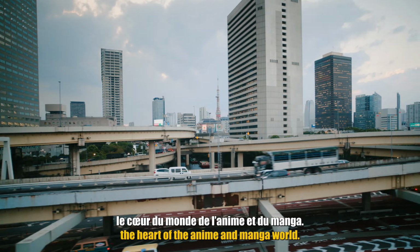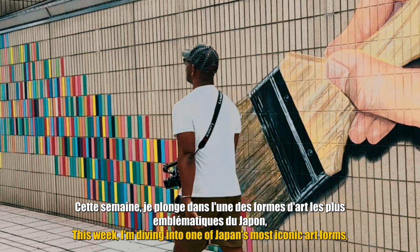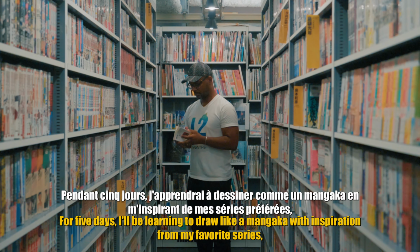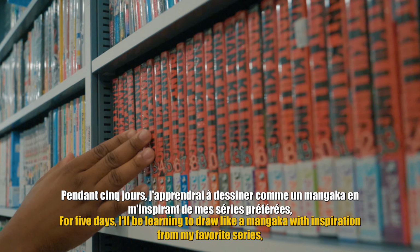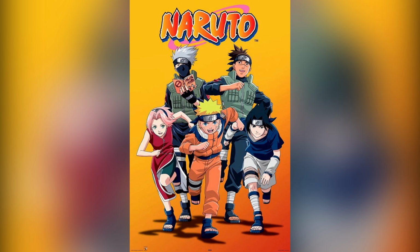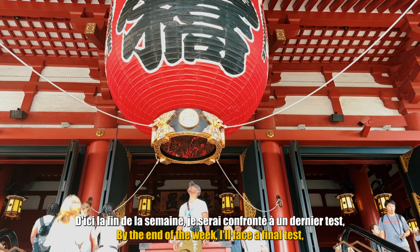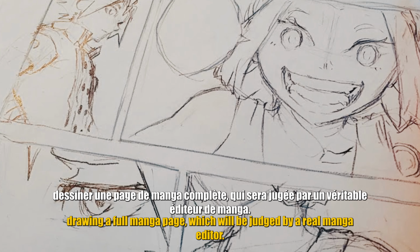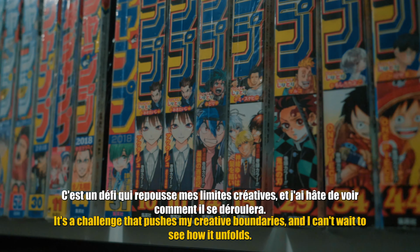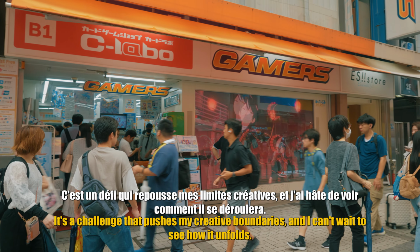Welcome to Tokyo, the heart of the anime and manga world. This week, I'm diving into one of Japan's most iconic art forms, manga. For 5 days, I'll be learning to draw like a mangaka, with inspiration from my favorite series, Bleach, Naruto, and Jujutsu Kaisen. By the end of the week, I'll face a final test, drawing a full manga page, which will be judged by a real manga editor. It's a challenge that pushes my creative boundaries, and I can't wait to see how it unfolds.